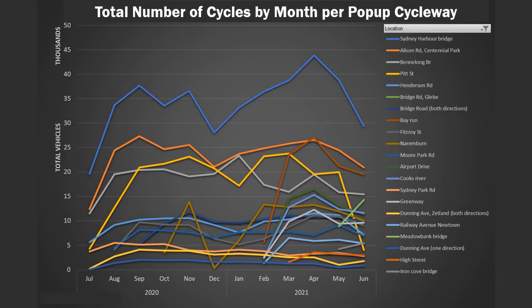This graph shows the number of cyclists per month for the pop-up cycleway dataset. It includes some existing cycleways such as the Sydney Harbour Bridge, but also some pop-up cycleways such as Pitt Street.